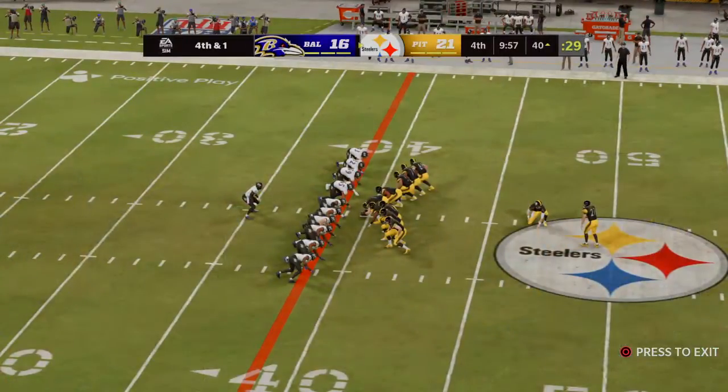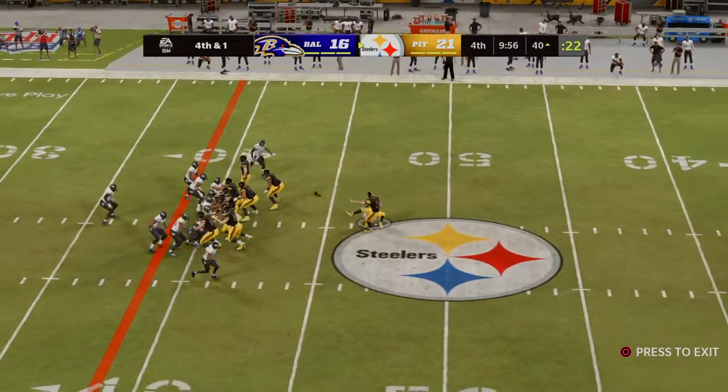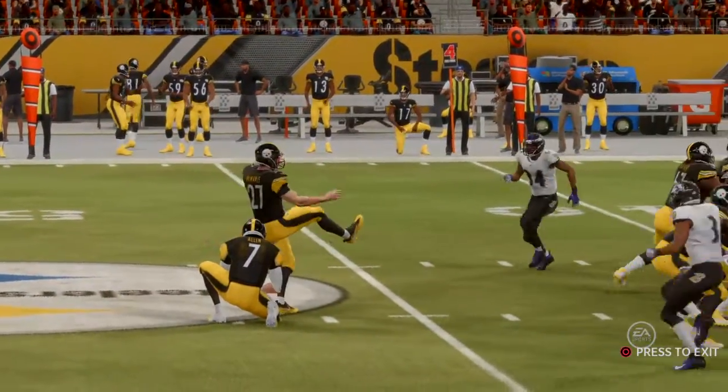So on now is Brandon McManus. He has hit from as far away as 57, but that was in Denver. They'll spot it at the 47, so call it a 57-yard attempt. And this kick is not going to be close. It's well short, well right to boot. And this score will stay right where it is.